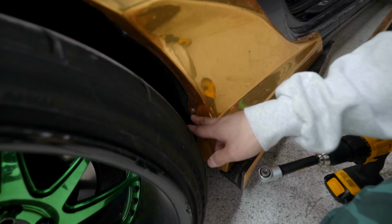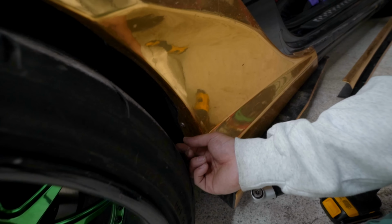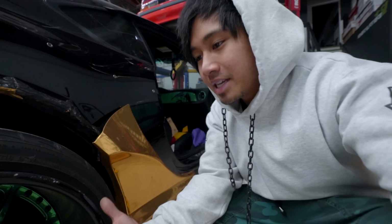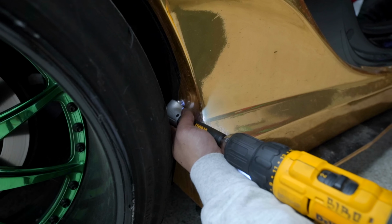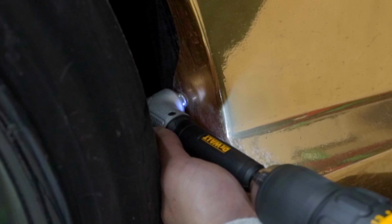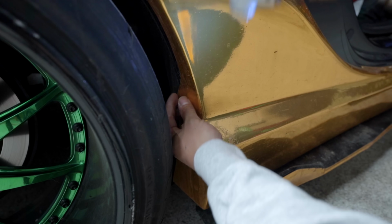So for places like this where the screw is in there, but it's too small of an area for you to get a screwdriver into. And this is so you don't have to take your wheel off every time. Check this. Lefty loosey. Beauty.